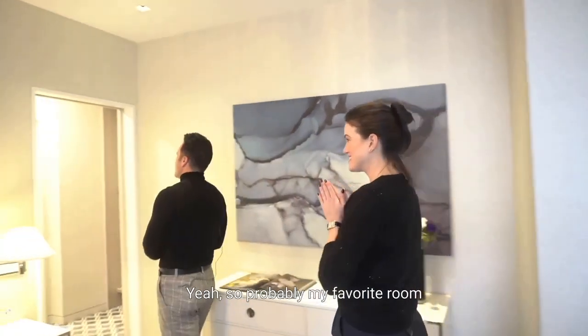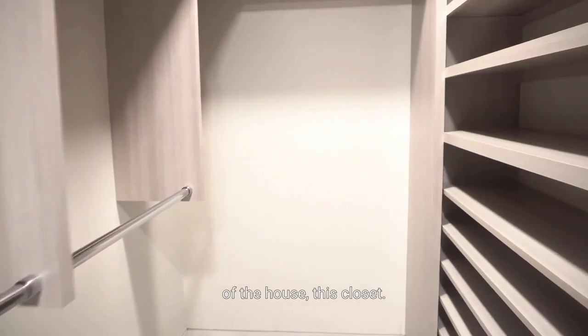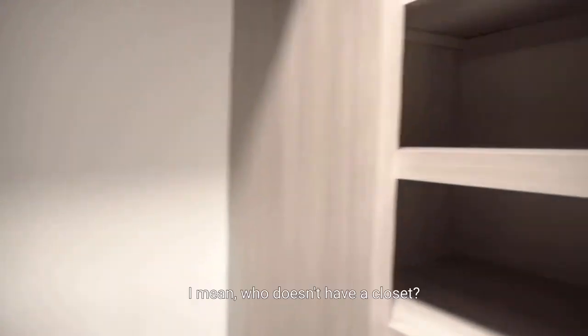Yeah. So probably my favorite room of the house. This closet. I mean, who doesn't love a closet?